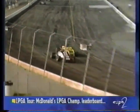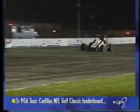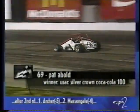Pat Abold wins it by a significant margin over Kite, who is now 1-2 in 2 Silver Crown races this year. Jimmy the Kid Kite is a young man with a very, very bright future. But for tonight, the celebration will star Pat Abold. It's just a matter of having the car right when you need it.